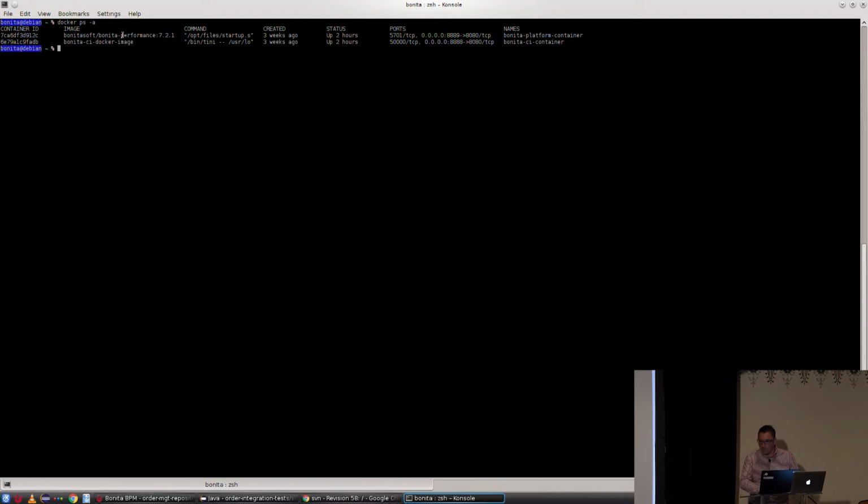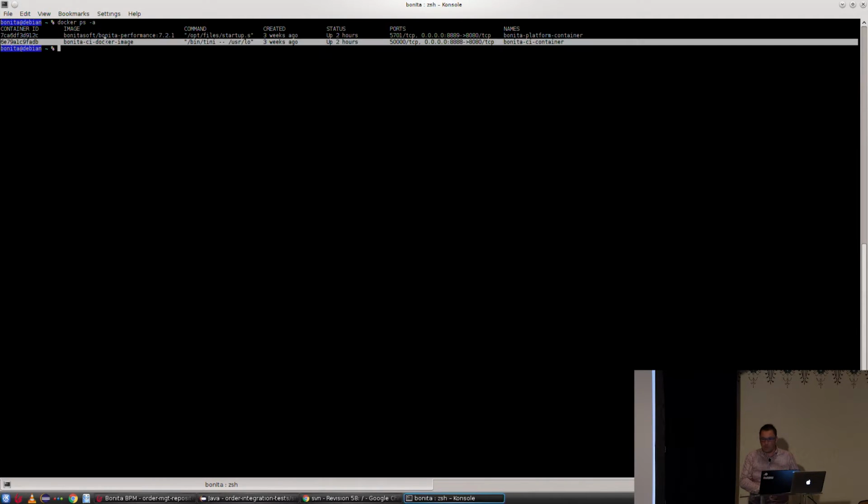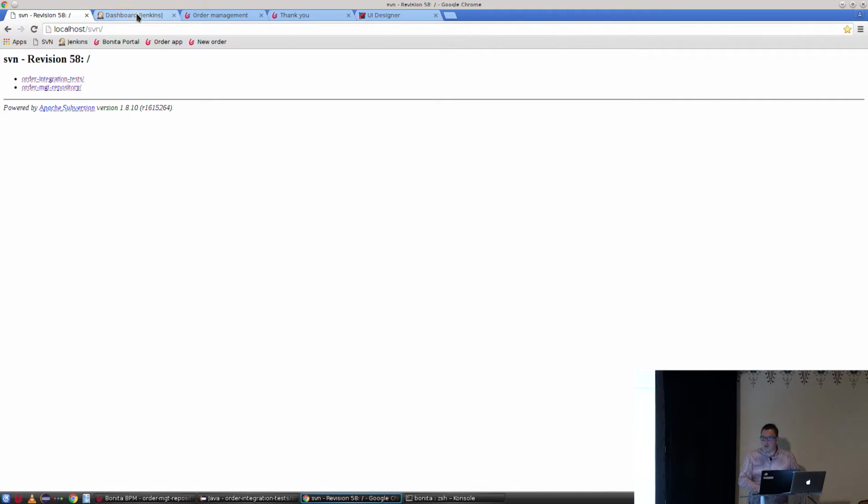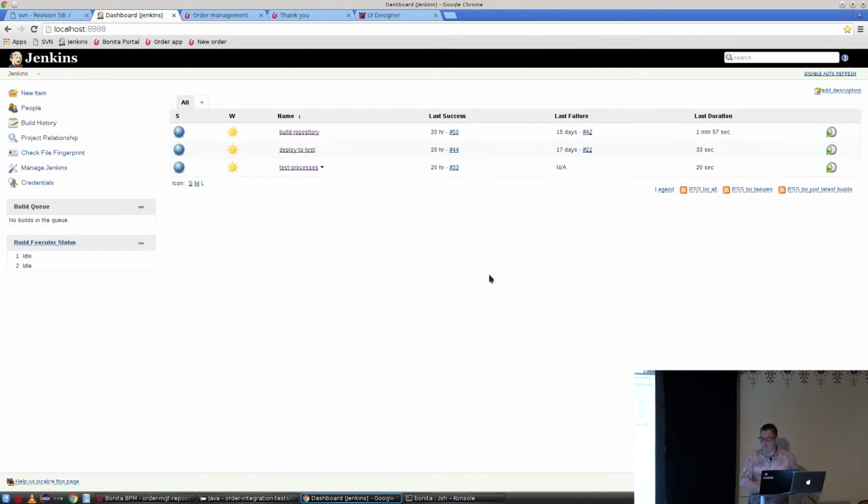We have two Docker images, the one I presented in the slide, one with Bonita BPM and one with a continuous integration. So let's switch to the Jenkins. We have a continuous integration running in one of those two Docker images. And this Jenkins is configured by default to look at my source code repository. And as you have seen, it has automatically started the job build repository.